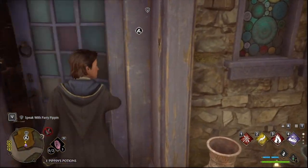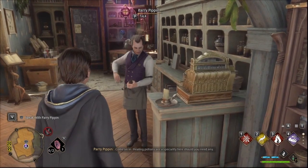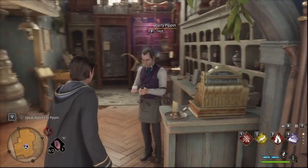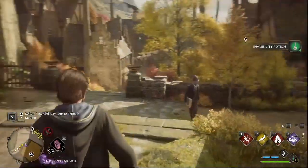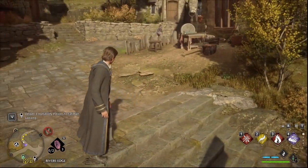So you go inside, talk to Perry Pippin, and as I'm going to show you here, it's going to start you off with the option to buy, which is the incorrect option. You need the one below that to start this quest. And as always, I have skipped all the dialogue so that you can experience this story without any spoilers. I'm just showing you how to get through the quest itself.